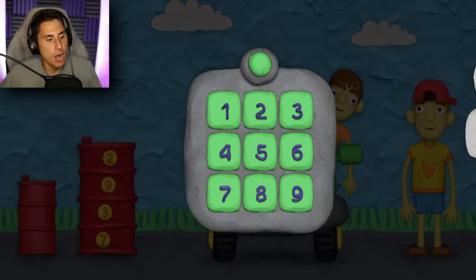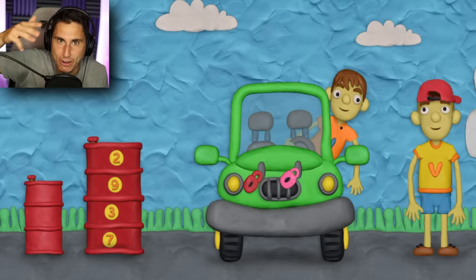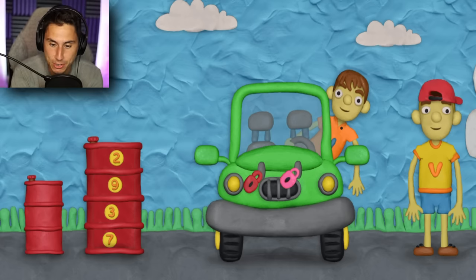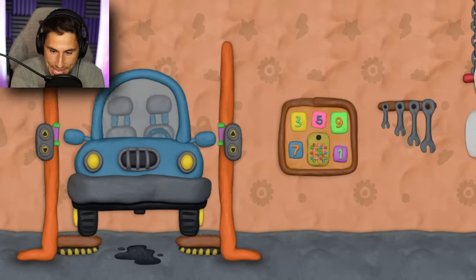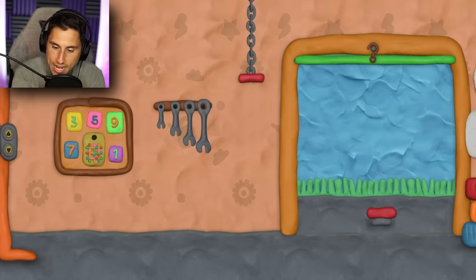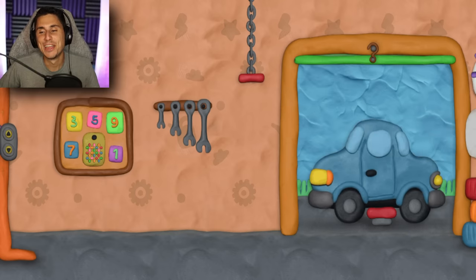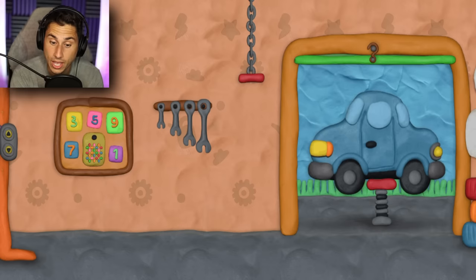8149. Bam. Okay, with the power of editing, it looks like I am solving these puzzles very quickly, but this is taking me a very long time. Like, for me to figure out that this garage door goes down, that took me a lot of clicking. A lot of clicking. Oh, wait, wait. If I pull the garage up and I hook it, then a car comes. Then a car comes. All right, if I click on the car, I can raise it up.